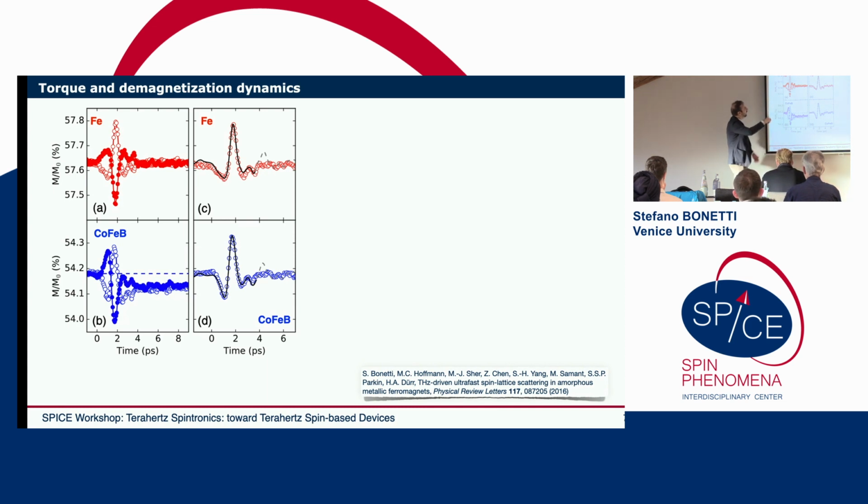you can see the coherent response to the Terahertz. So the Terahertz field looks very similar to this. This is the torque. We measure the MOKE signal versus time. And basically what you have is a response that flips sign when you flip the sign of your Terahertz magnetic field.